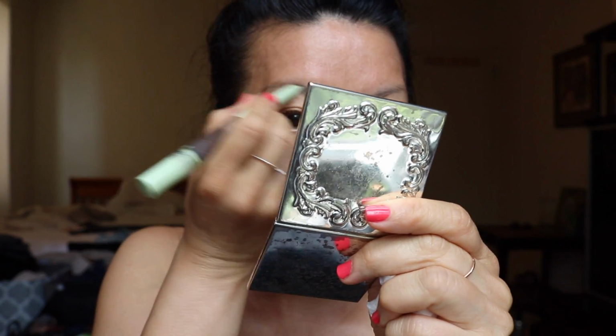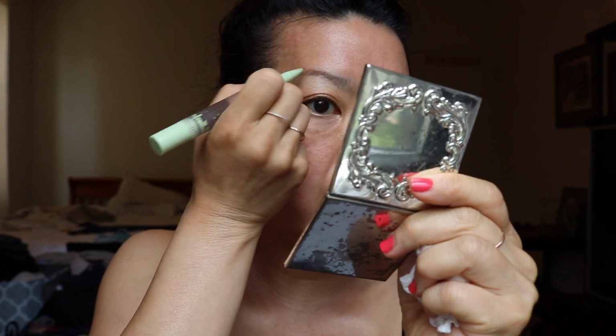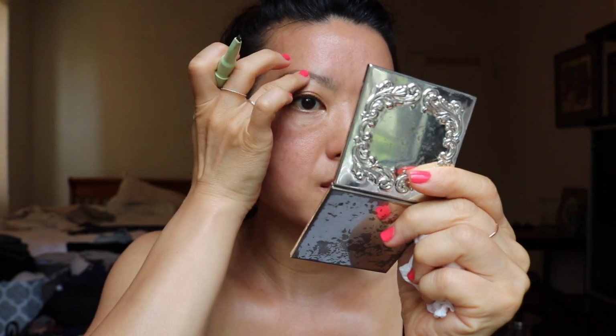I'm going to take my brow pencil, and you definitely want to do your brows. It'll frame your eyes, all the work that you've done on your eyes. It draws more attention, and just frames really. I just go really lightly, and I'm just filling them in.